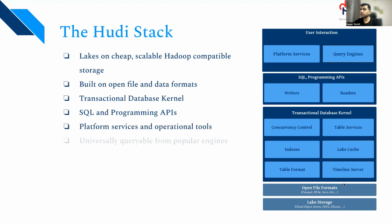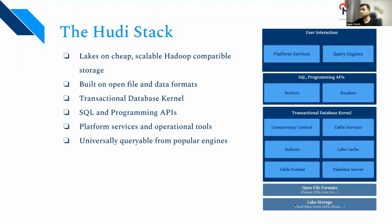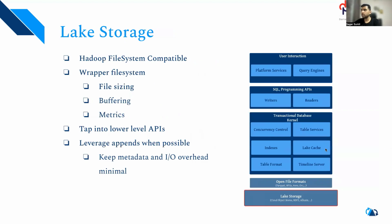But essentially, you build lakes on cheap, scalable, elastic cloud storage, and then this transactional database kernel takes care of all the other things, which supports both efficient reads and writes. And Hudi is query engine agnostic, so you can plug in any query engine. We have our connectors for Presto and Trino on the way. So lake storage is nothing but Hadoop file system compatible. If you're on AWS, you have S3 and the S3A file system.